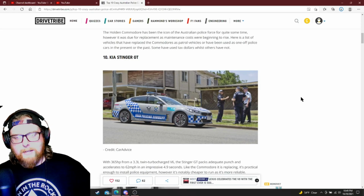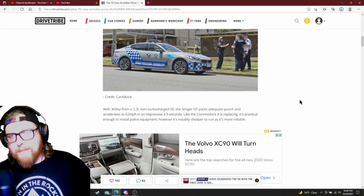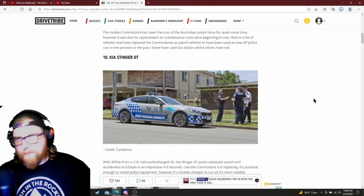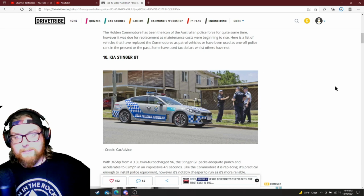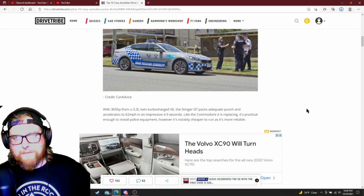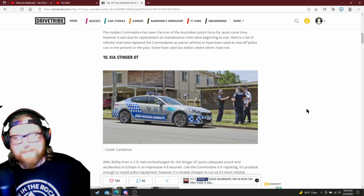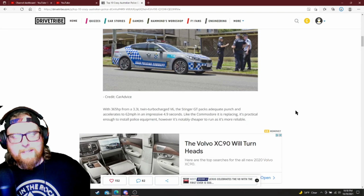So first off, I do remember seeing this. This is a Kia Stinger GT. And I will admit, I'm not a Kia or Hyundai fan at all. They're everywhere here in the United States as well. They're definitely not police vehicles, not at all. And I'm just not a fan of them. I don't know why. I just am not. I know they've come a long way. I know 15 years ago they were known for being quite junk. But I know they've come a long way, but I don't know. I just feel like their aesthetics don't suit me personally.